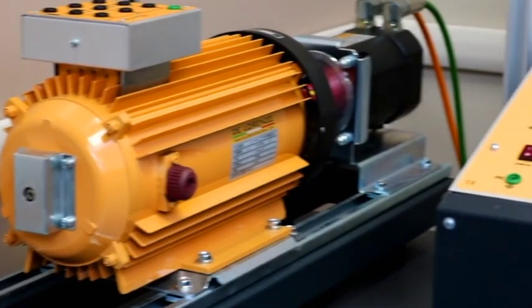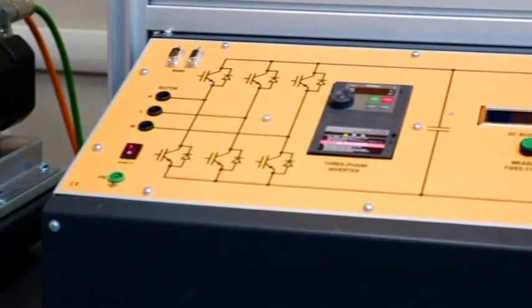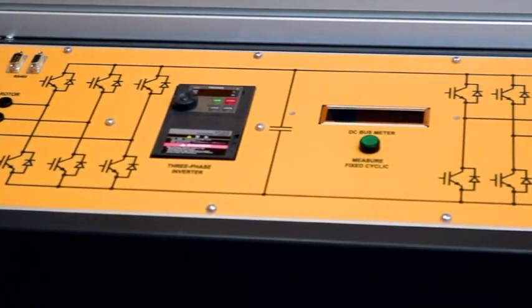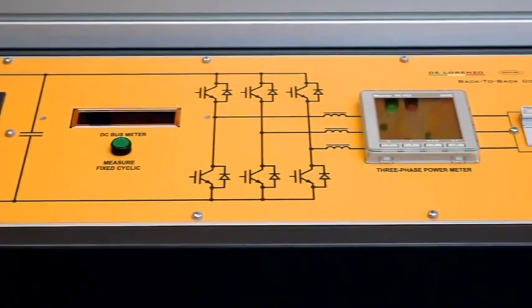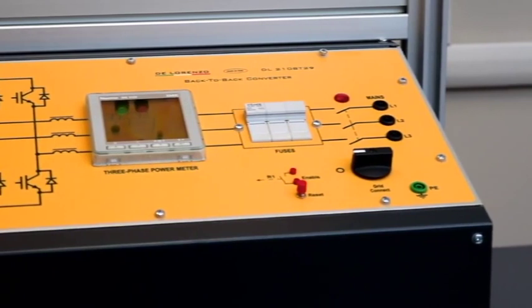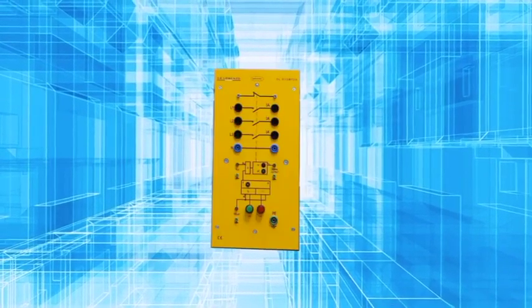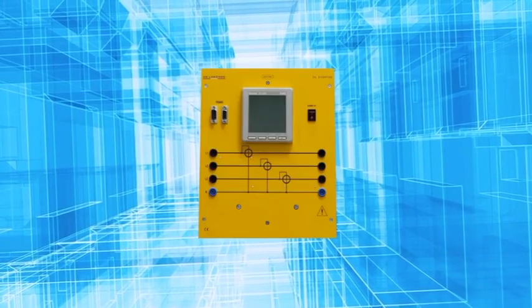The generator is then connected to the back-to-back converter that is needed for the control of a doubly fed induction machine. That is, an induction machine that is fed from both the rotor and the stator, because in some operation, the rotor energy can flow both ways and may come back to the converter. The trainer also includes a 3-phase power supply, a power circuit breaker, and a 3-phase power meter.